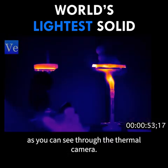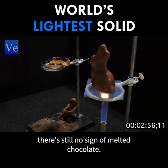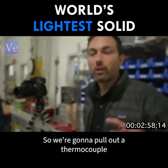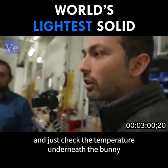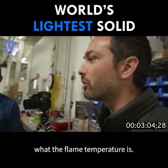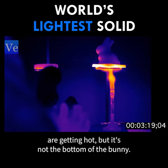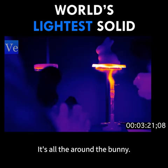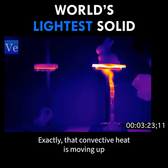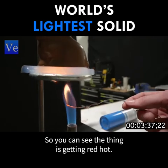It is getting pretty hot, as you can see through the thermal camera. But coming up on 3 minutes, there's still no sign of melted chocolate. So we're going to pull out a thermocouple and check the temperature underneath the aerogel, and see what the flame temperature is. You can see that parts of the bunny are getting hot, but it's not the bottom of the bunny, it's all around the bunny. Exactly. That convective heat is moving up and around the aerogel. So you can see the thing is getting red hot.